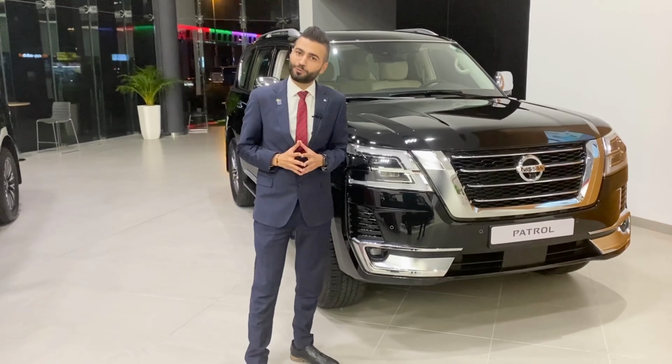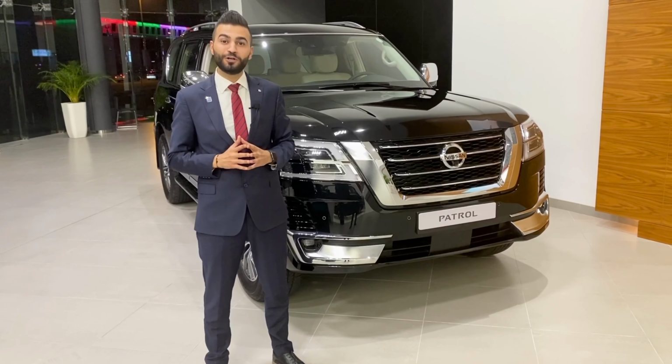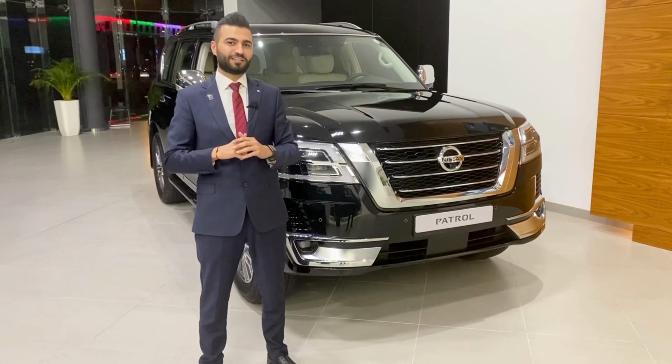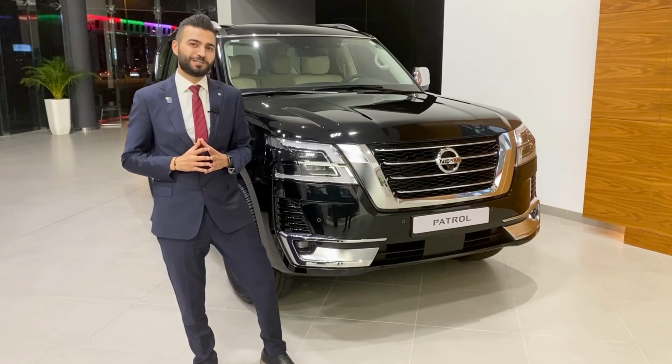In terms of performance, under the hood, the car can come in two different engines. Either a V6 producing 275 horsepower or a V8 producing 400 horsepower. Both of them are equipped with 7 automatic transmission for optimum performance and best fuel efficiency.